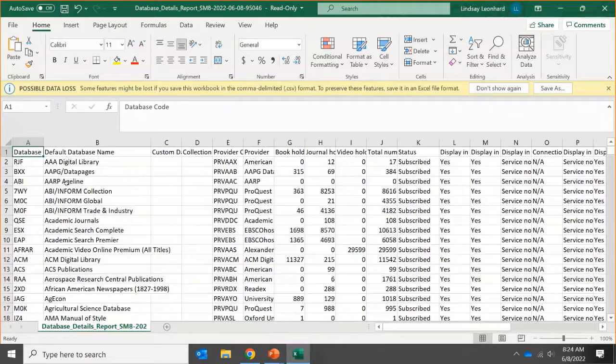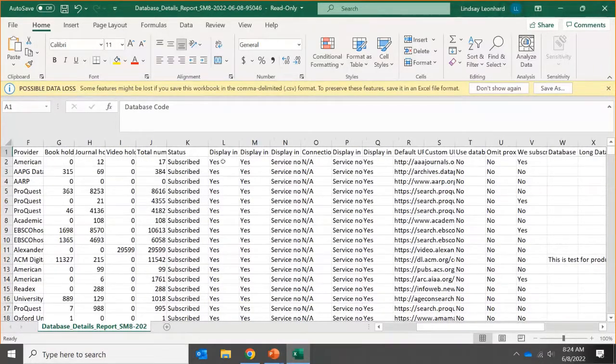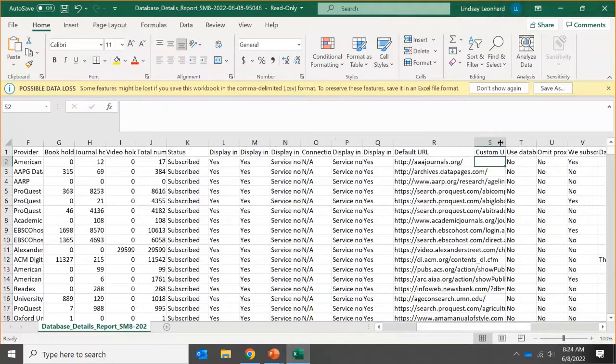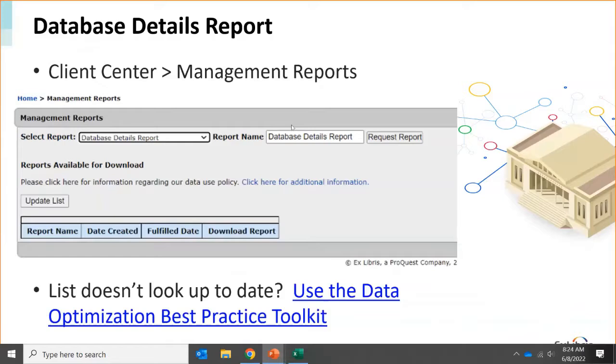So it has the database name, but more importantly, it has all the settings. If you were to click on the name of a database in the Client Center, you'd see the settings. But here's a spreadsheet that just tells you which services they're set to display in, their status, whether you've put in a custom URL. So there's the default URL as well as a custom URL, whether you've chosen to include or omit the proxy, and so on. So this is the quickest way to look at a snapshot of all the settings of your data. If the list doesn't look up to date, all of this is documented on how to step through the process of updating it in the Data Optimization Best Practice Toolkit.